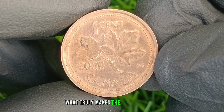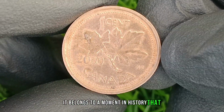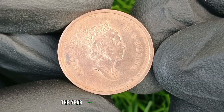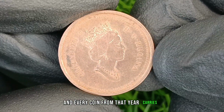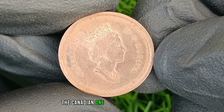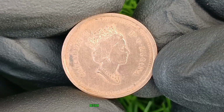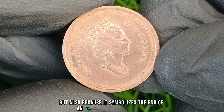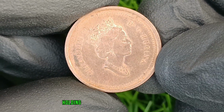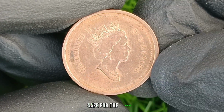What truly makes the 2000 Canadian penny special is that it belongs to a moment in history that will never come again. The year 2000 marked the beginning of a new millennium, and every coin from that year carries that story. The Canadian 1-cent coin from 2000 is valuable not only because of its date, design, and condition, but also because it symbolizes the end of an era in Canadian currency. Holding onto this coin is like keeping a small piece of that history safe for the future.